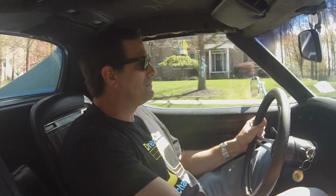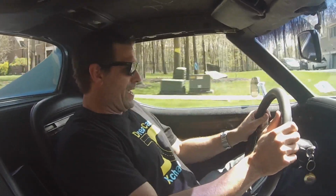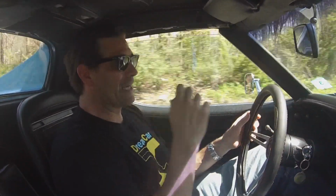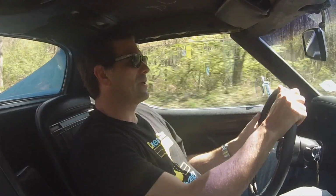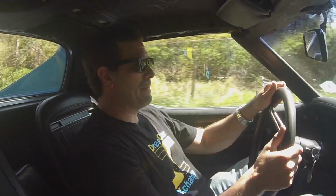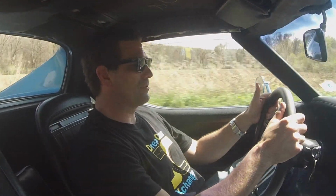Alright, so here we go in the Vette. Classic V8. Pedals are pretty close together. Sounds great though. Initial impression, it's definitely a different seating position than I'm used to, with your legs pretty well out in front of you. I think this car has power steering. I don't think it has power brakes, the way it feels.